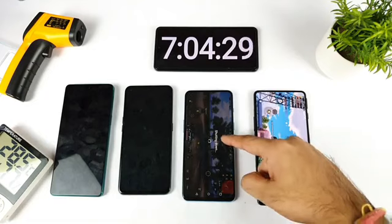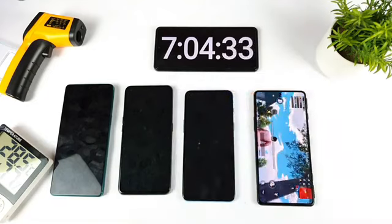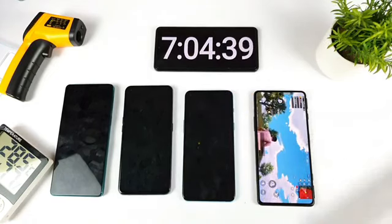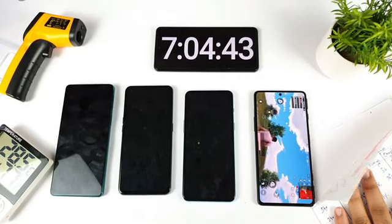Right now we got the exact message saying shutting off. As you can see, shut down. And exactly around 7 hours and 4 minutes, the OnePlus Nord 2 did completely switch off. As you can see, using this continuously running mode, 7 hours and 4 minutes.